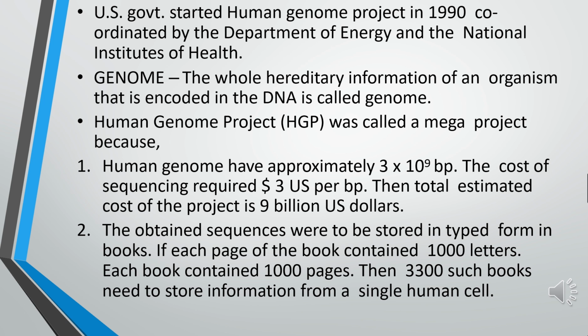So, the Human Genome Project has been called a mega project because of a huge cost, estimated to be 9 billion US dollars, and a very large number of base pairs, that is 3 x 10^9 base pairs, to be identified and sequenced. A large number of scientists, technicians and supporting staff are needed. Storage of the data generated requires more than 3,300 books, each with 1,000 pages and each page having 1,000 typed letters.